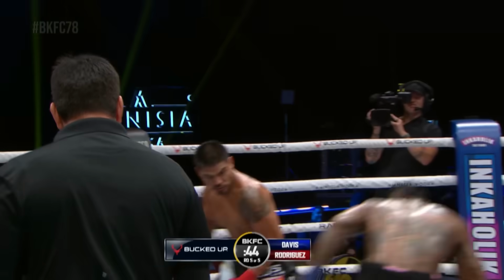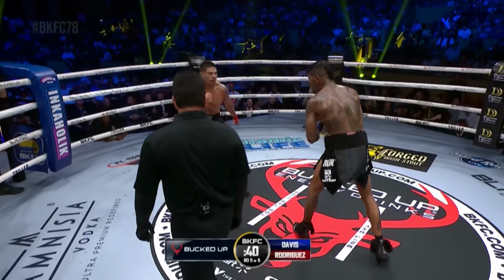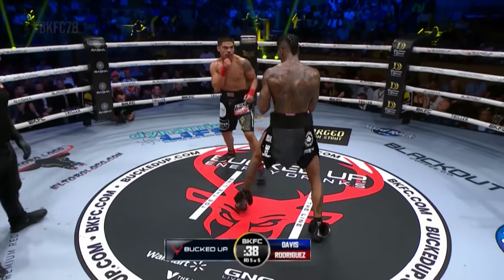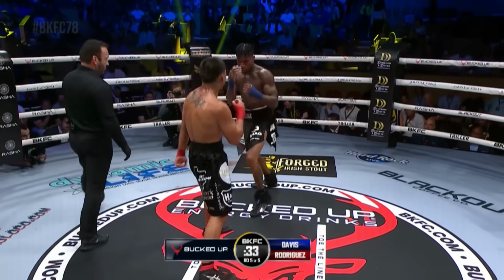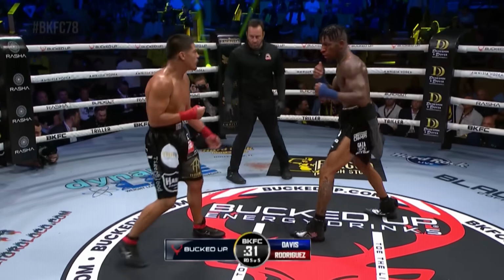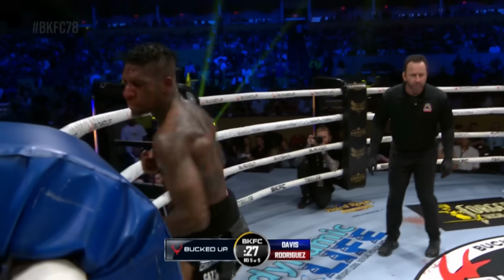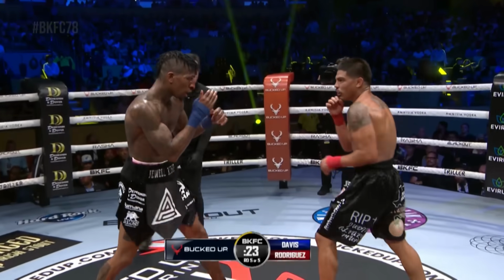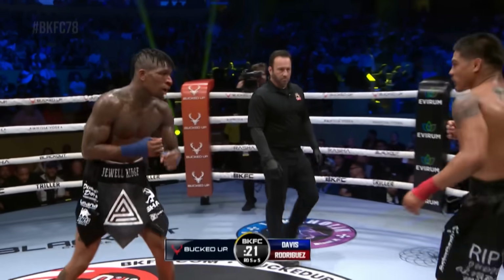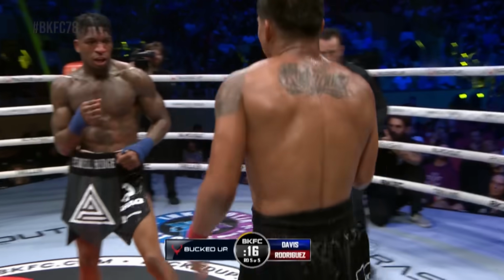Jab from Davis, right hand, left hand. 40 seconds remaining in this fight. Rodriguez to the mid-range, still looking for the entry. There was a left hand getting through from Davis. That was slick. Back to the jab for Howard Davis from orthodox. Hard right hand. Looking for the pull to his Rodriguez. He circles out. See, Rodriguez doing a good job of avoiding these. Rodriguez, I should say, avoiding these shots, but he's not landing enough, in my opinion.